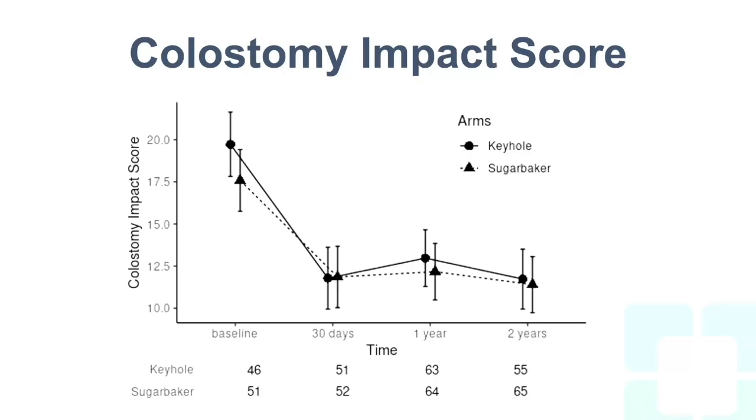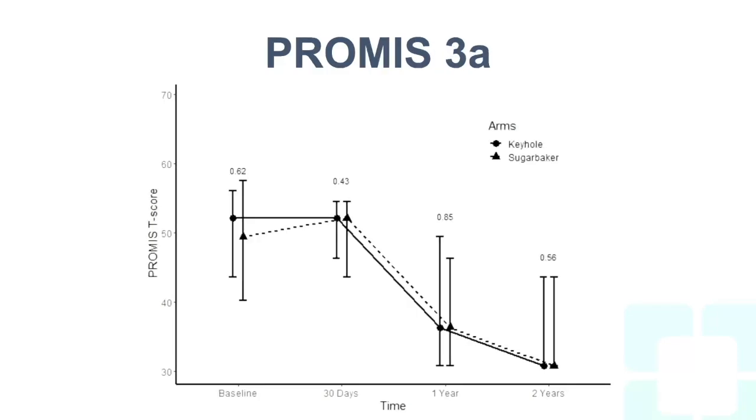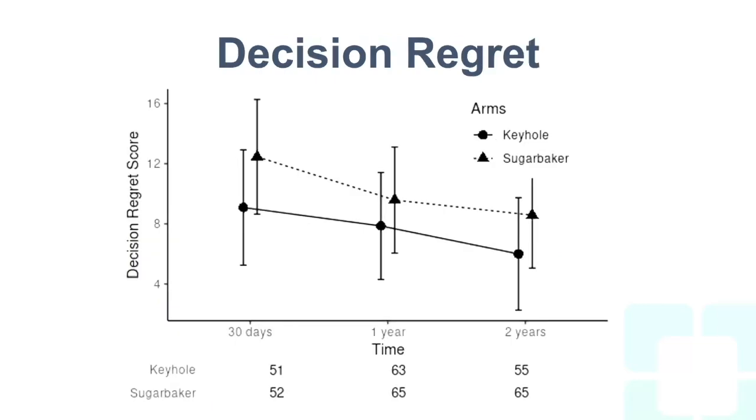The colostomy impact scores were pretty similar between the two groups. Again, understanding that there is a small difference even in the recurrence rates, but that didn't pan out from a PRO standpoint. Hercules quality of life: what's interesting from Hercules and from the PROMIS scores is how much people improve from 1 year to the second year. It's almost like they have PTSD and think it's going to come back, and it's not until the second year that they actually believe it's truly gone and maybe they're home free. Decision regret, this scale is on a 0 to 100, and these scores are actually quite low from a decision regret standpoint.